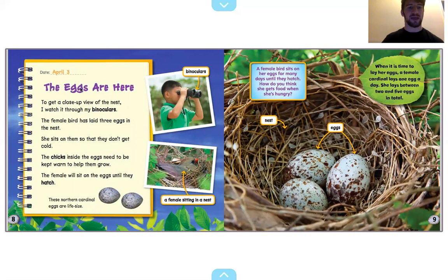April 3rd, the eggs are here. To get a close-up view of the nest, I watch it through my binoculars. The female bird has laid 3 eggs in the nest. She sits on them so that they don't get cold. The chicks inside the eggs need to be kept warm to help them grow. The female will sit on the eggs until they hatch. These cardinal eggs are life-size, meaning that this is how big the eggs are, which means they're pretty small.